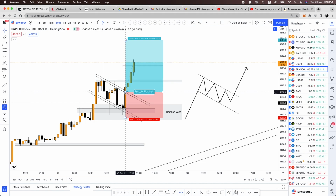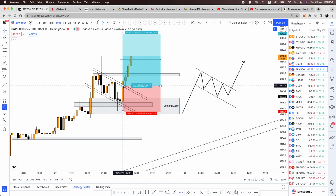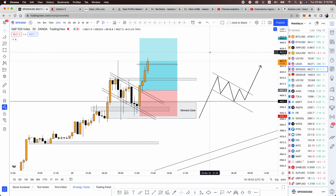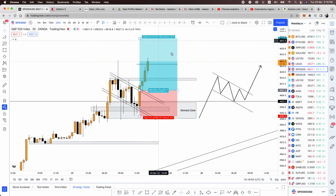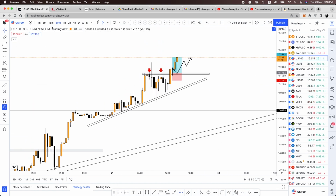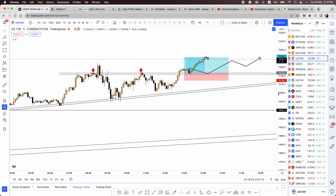I did go in on a buy right there, small, and I wanted to wait for the candle to close. Once the candle closed, boom, getting in with a bigger lot size. And now this area, this is a risk-free trade right now running, and Nasdaq actually caught this one as well.